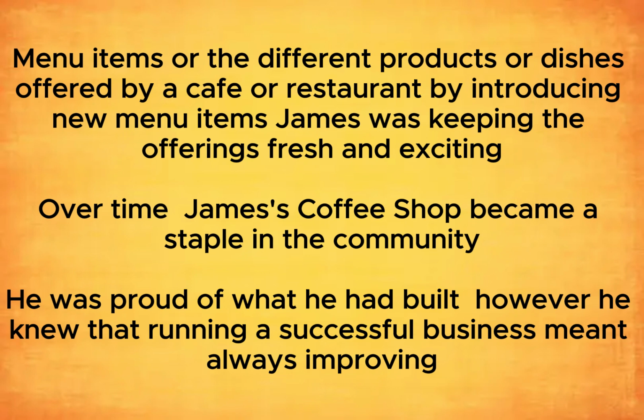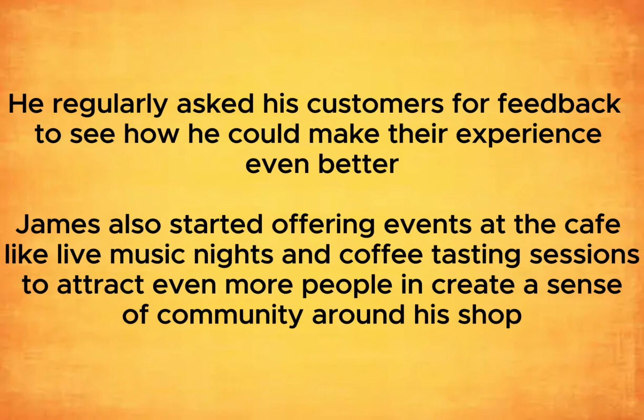Over time, James's coffee shop became a staple in the community. He was proud of what he had built. However, he knew that running a successful business meant always improving. He regularly asked his customers for feedback to see how he could make their experience even better. James also started offering events at the cafe, like live music nights and coffee tasting sessions, to attract even more people and create a sense of community around his shop.